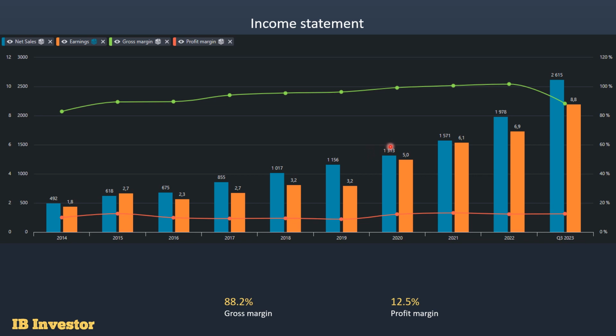Looking at the gross margin, speaking of margins, 88.2%, which is very respectable. So this is certainly a pure software company. But we have seen, though, in 2022, that the company did have a gross margin exceeding 100%, which is kind of strange. I've never seen that before, actually.